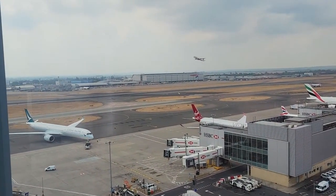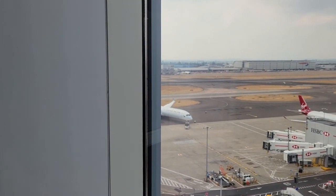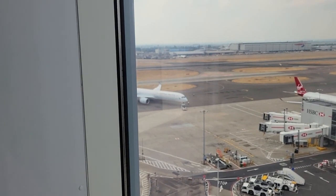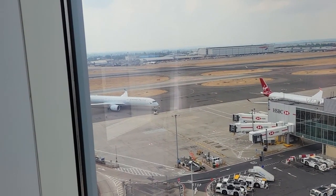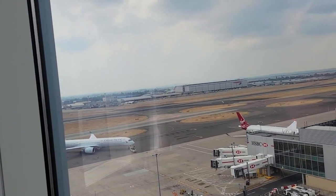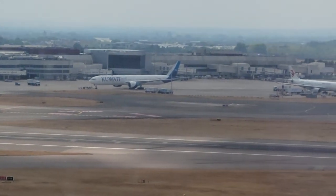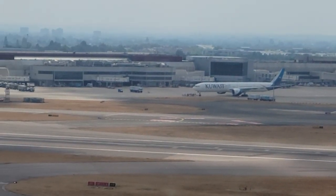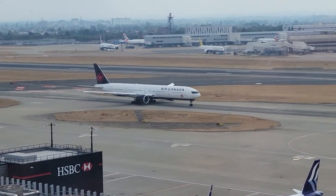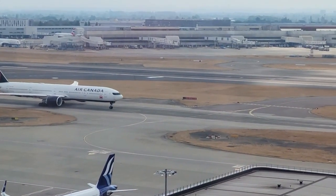Swiss A220 to Zurich and Cathay Pacific pushing for Hong Kong. Kuwait pushing back for Kuwait City as that pushes. Here is Air Canada triple seven, waiting on Qantas. Going to Pearson, Toronto.